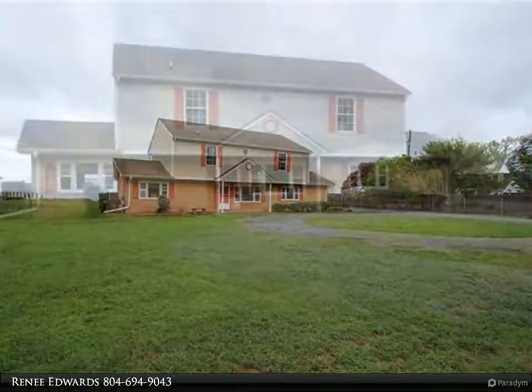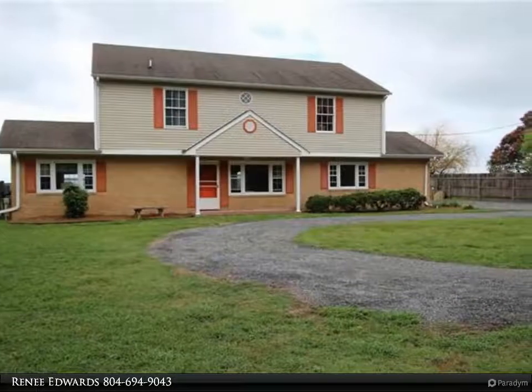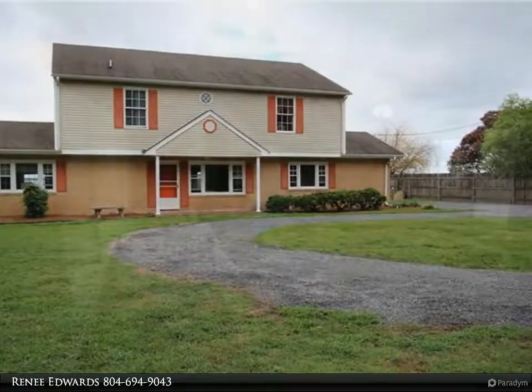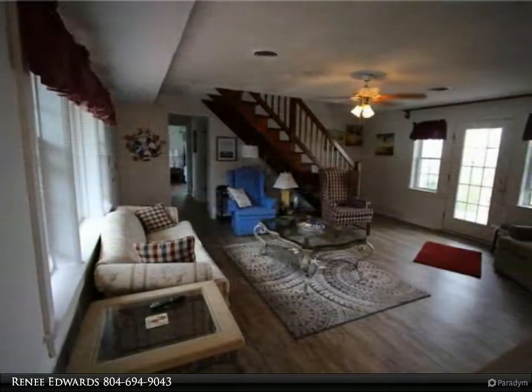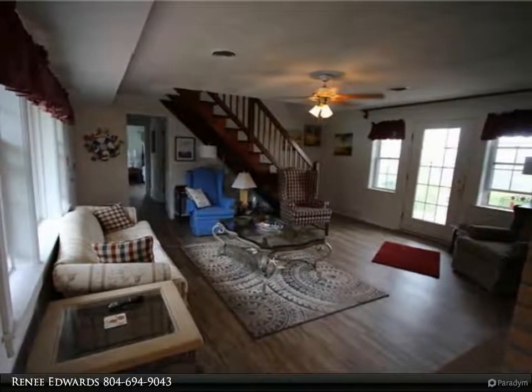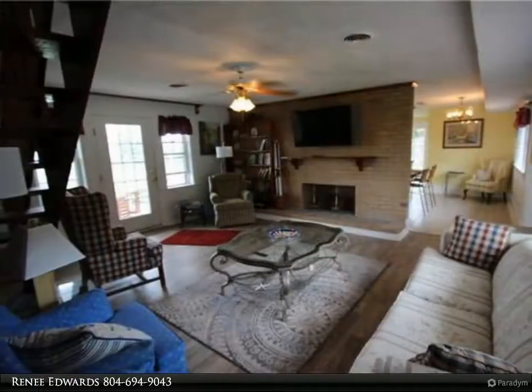New pier, riprap, and circular driveway. Detached storage shed for all your lawn equipment. This home would make a great income-producing home for vacation rentals. Don't miss this great bay property, all ready for you to move in and start enjoying the bay.